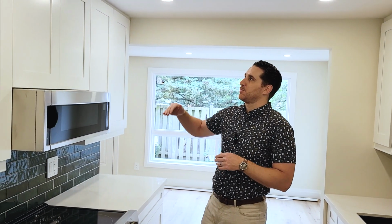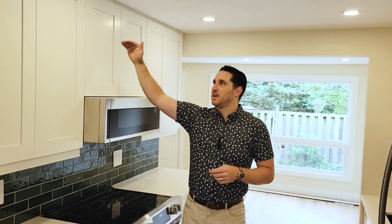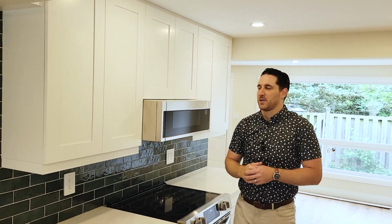You would know that this kitchen did have bulkheads previously. There was absolutely nothing in the bulkheads. They were just a complete waste of space. So we were able to improve the height of the cabinets by removing the bulkhead and giving you extra storage with taller upper kitchen cabinets.